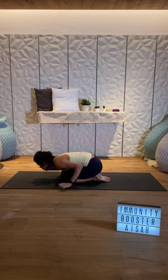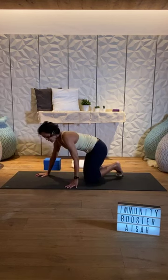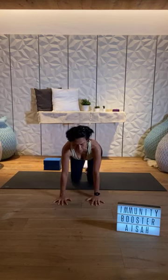Next inhalation, you reach your arms forward and you come onto your fours. I'm going to be facing front, so you can see to the side or facing forward. We're going to work on the lymph nodes of the groin, the armpits, the thymus gland, as well as your digestive system. So onto your fours, you're going to pay attention to your left leg and point your left toes out to the back of the room.